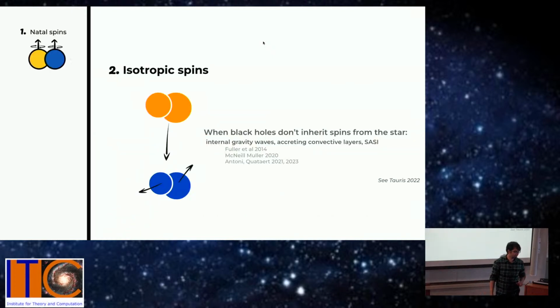It's possible that they can have completely isotropic spins, even from the isolated formation scenario. We do not know where black holes and neutron stars get their spins from. It's possible that they might get their spins from some sort of fallback that happens during the core collapse. They might get their spins from internal gravity waves. You might have some convective layers outside which can trigger internal gravity waves, and these can somehow spin up the core of the star. These are all completely random processes, which means that you would get an isotropic distribution in spins.